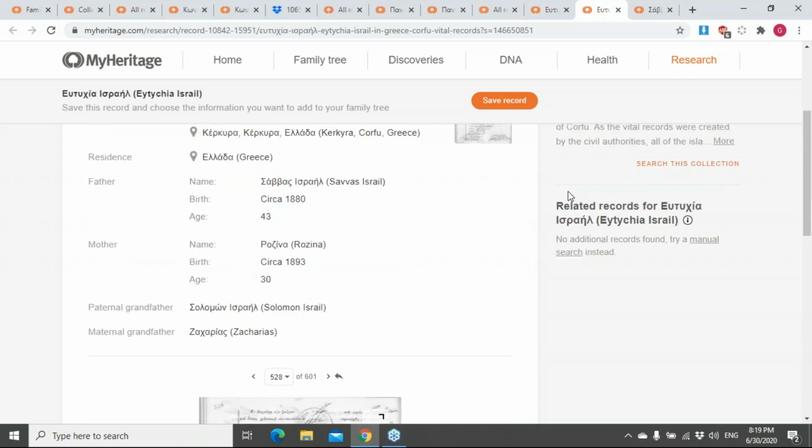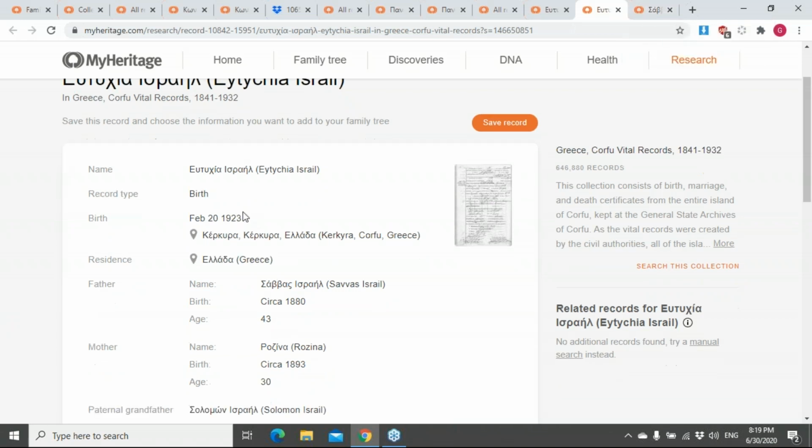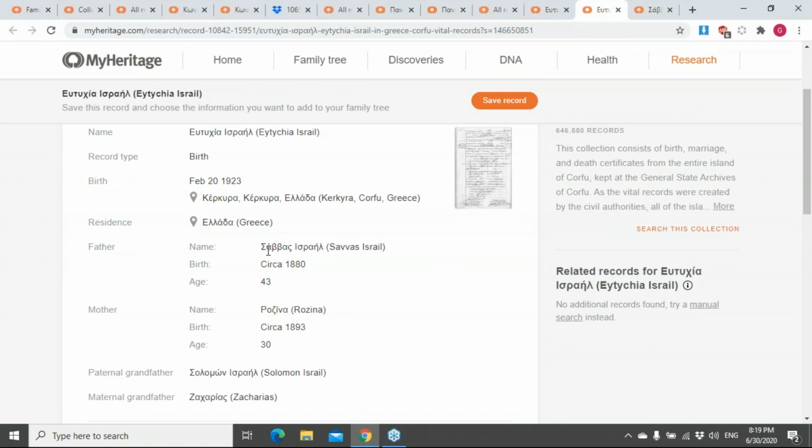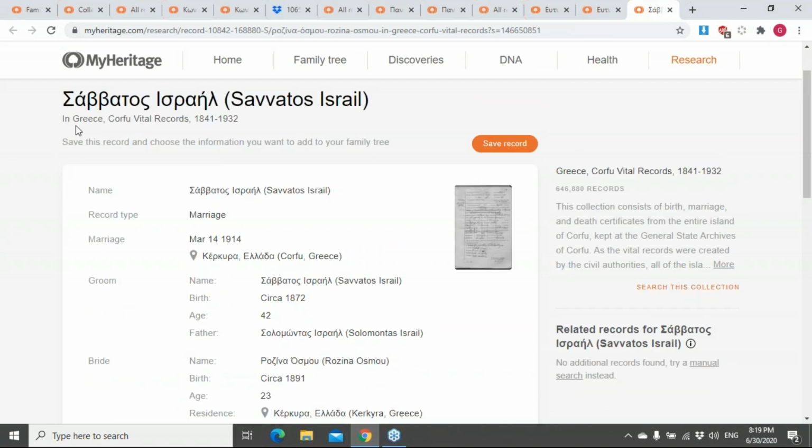Correct. Here I also managed to find, so this birth certificate told us that Ευτυχία's parents were Savas Israel and Rosina. Based on this information, we looked for their marriage certificate, and we found it, of course, and it's right here. Note that in Ευτυχία's birth record, Savas was mentioned as Savas, but in this record, he's called Savatos, which is really interesting.